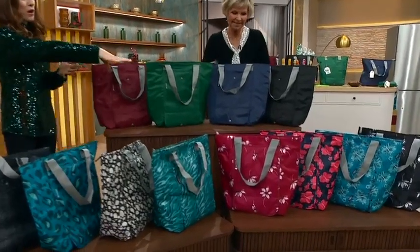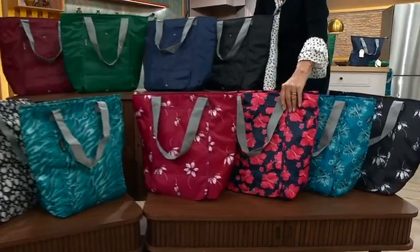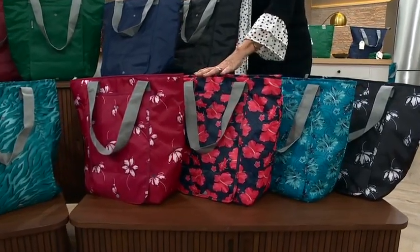Then you've got the floral option as well, which is really pretty. Look at the hibiscus on that. I mean, that's a really beautiful bag, actually. So again, it's going to be multi-purpose.